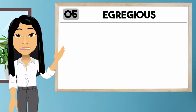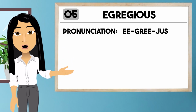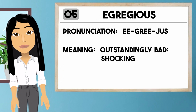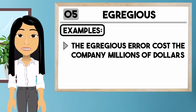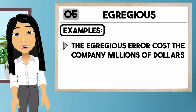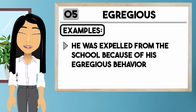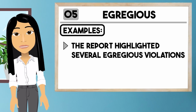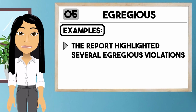Word 5, egregious. Pronunciation, egregious. Meaning, outstandingly bad, shocking. Examples. The egregious error cost the company millions of dollars. He was expelled from the school because of his egregious behavior. The report highlighted several egregious violations.